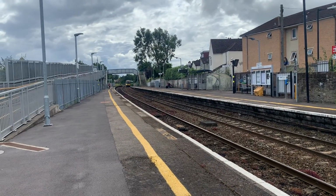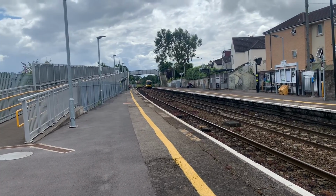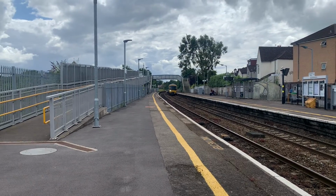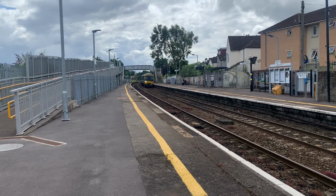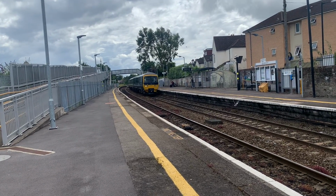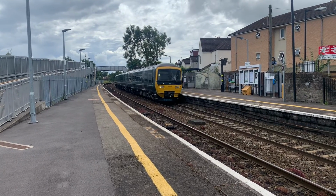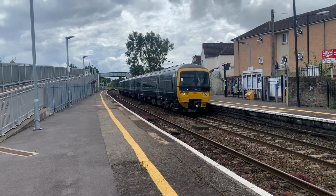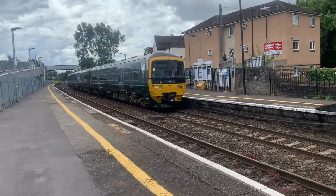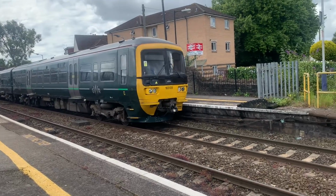Arriving now is the 1218 Great Western Railway service from Bristol Temple Meads to Avonmouth. And it is 165109. Departing out now is the 1218 Great Western Railway service from Bristol Temple Meads to Avonmouth.